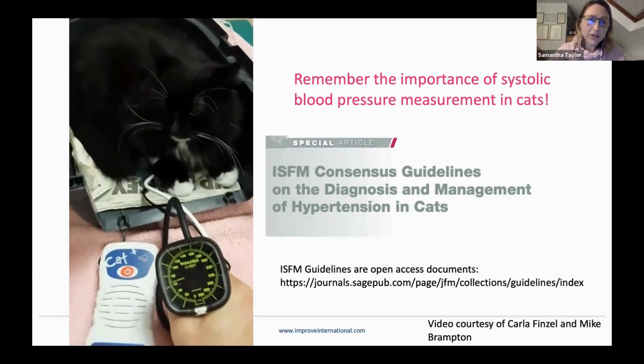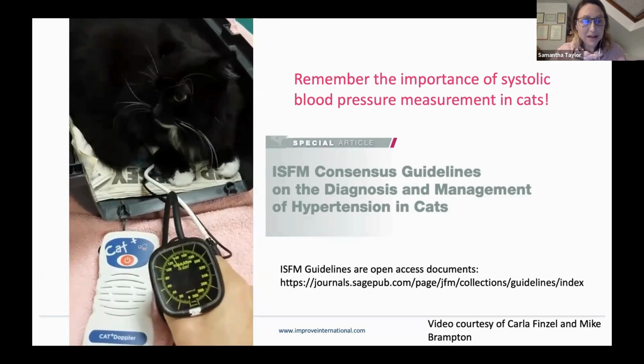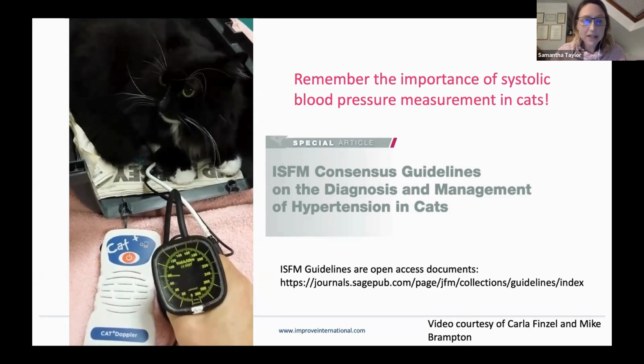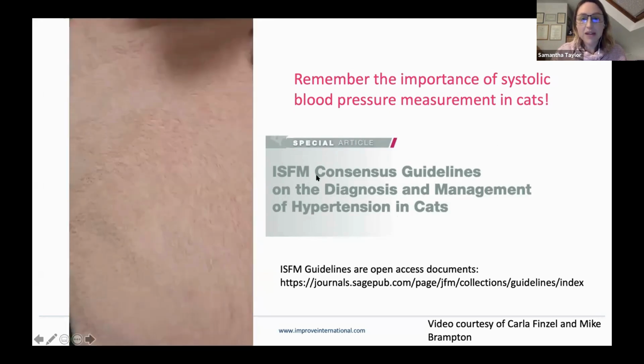We know that stress has an impact on our measurement of blood pressure. I think you could agree, this cat doesn't look 100% happy, but he's probably a lot happier than if he was being heavily restrained or having his feet touched. And I always direct you, probably because I'm biased as I was one of the editors, to a nice document here that discusses which groups of cats we should be measuring blood pressure in.